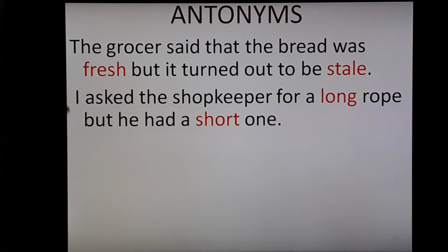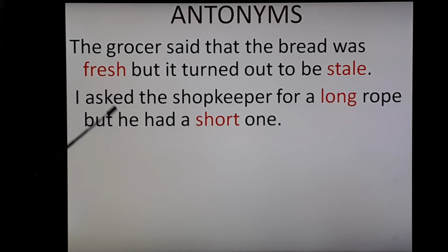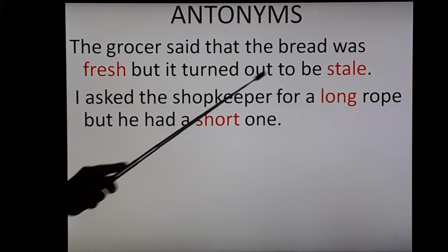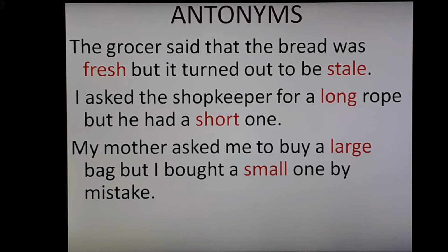Next, I asked the shopkeeper for a long rope, but he had a short one. So here long, short, both words are antonyms, means opposite words. Next, my mother asked me to buy a large bag, but I bought a small one by mistake. So here large, small, both are antonyms, means opposite words.